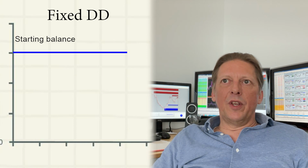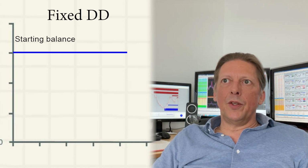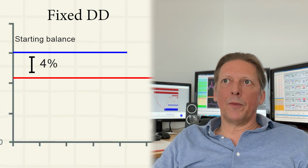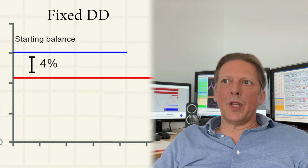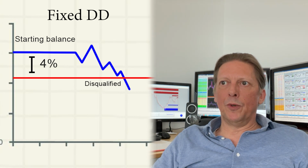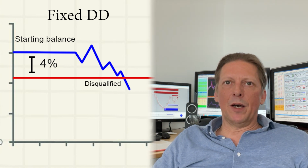Okay, the difference is that with a fixed drawdown, you know exactly where your level is at the moment that you start having an account balance. So you say, okay, if I have a fixed drawdown of 4%, then I know that 4% down, I'm out of the program. A relative drawdown, however, works a little bit differently.